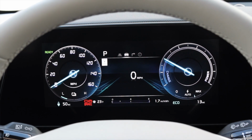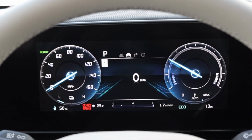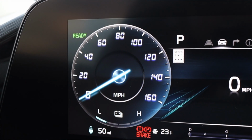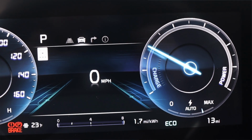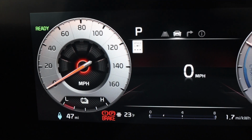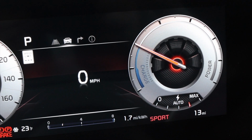In front of me, I do have a digital screen. It's a completely digital gauge cluster. There are no physical instruments, and it changes with the drive mode. So I can select between Eco, Normal, and Sport. Here's what it looks like in Eco. This sort of blue digital clock looking face. Then we can go down to Normal. This looks like every other Kia that they make. And then we have Sport. We have white face gauges like it's the Fast and Furious in 2002. Everything turns red, and I like the look of that.